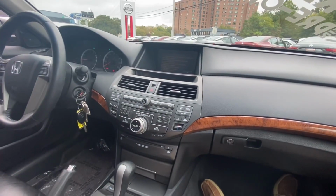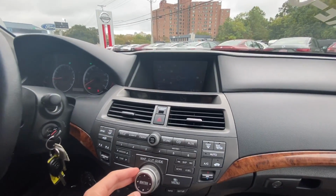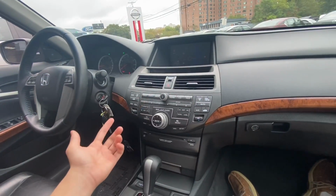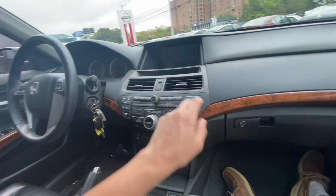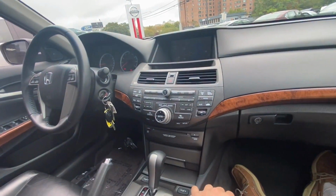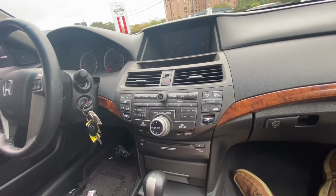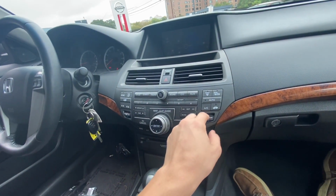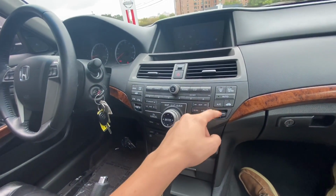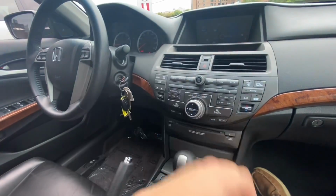Good sounding radio. That sounds nice. This one does have navigation. Auxiliary input right there, so you can choose all of your different outputs and inputs. Automatic climate controls. Max AC. Recirculation. The AC is ice cold. Turn down the temperature as much as you'd like. Fan speed adjustments. On and off entirely.